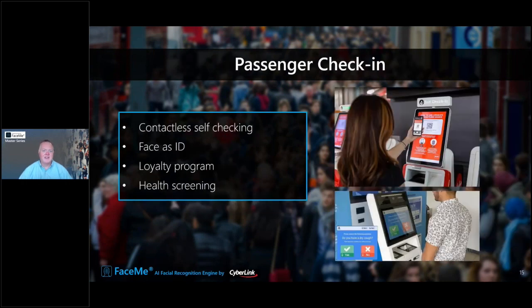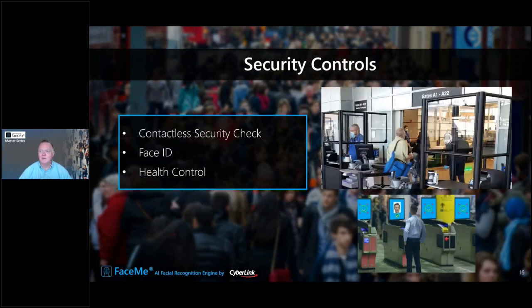Also at passenger check-in, we start to see these contactless kiosks, but now you have to scan codes, etc. With facial recognition, you can bypass all that or use the face as a secondary means of authentication for ID. It can get you right into the loyalty program. It can do the health screening right away when people are entering the airport. Even, as I said, answering questions about anything just by nodding their head or shaking it, so they don't have to touch anything, creating a very fast and safe environment.